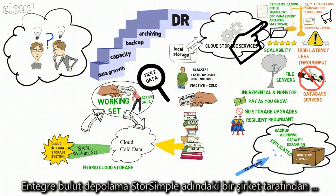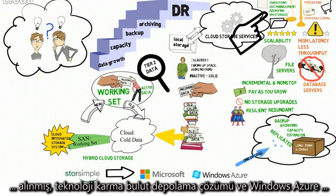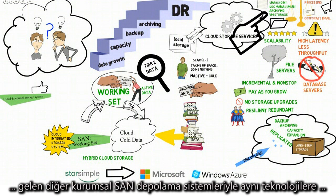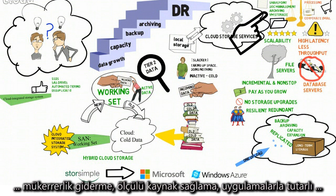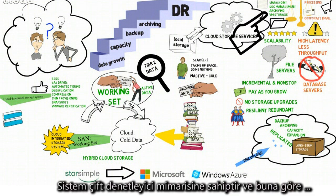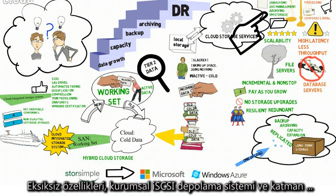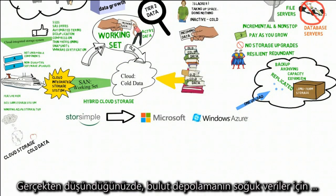Cloud integrated storage was a technology developed by a company called StorSimple, which was acquired by Microsoft and is now part of the hybrid cloud storage solution along with Windows Azure Storage. The cloud integrated storage system has all the same technologies as any other leading enterprise SAN storage system. It has SSDs, SAS drives, automated tiering, deduplication, compression, thin provisioning, application consistent snapshots, and certified support from VMware. It's a dual controller architecture, which means all components can be hot swapped, and it features non-disruptive software upgrades. It's a fully featured enterprise iSCSI SAN storage system, with the big difference being its ability to use Windows Azure Storage as a tier.